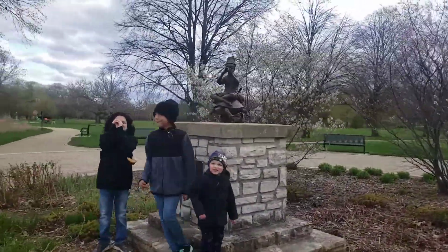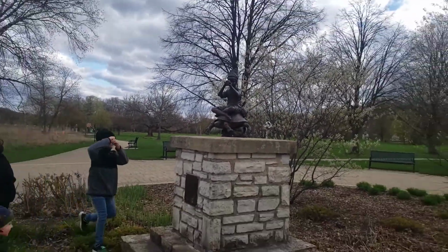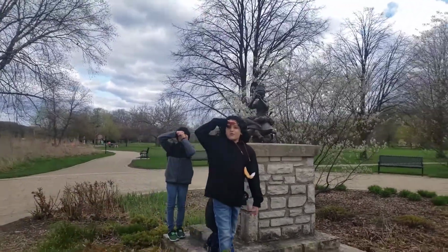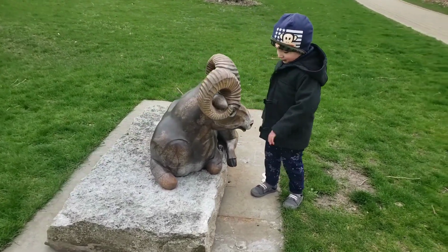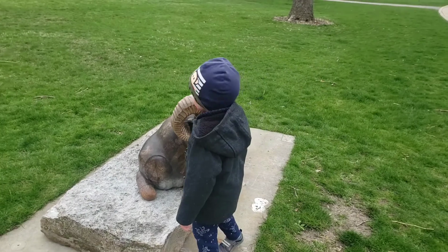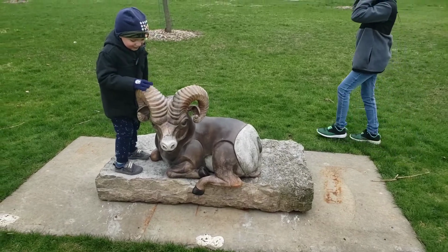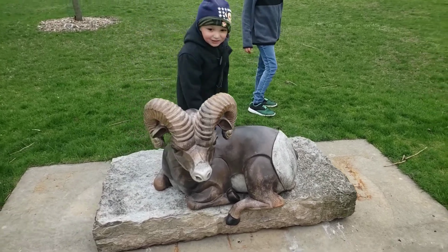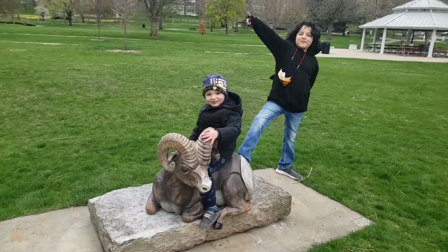Let's try to find out to see what she's looking at. All we see is the sky. Oh, look at this pretty little goat. Here, Alex, you want to go sit on it? Yay! Alex is on the goat.